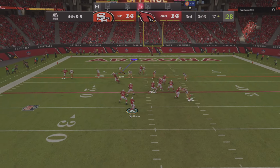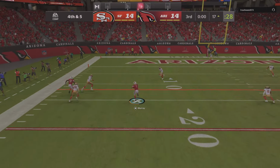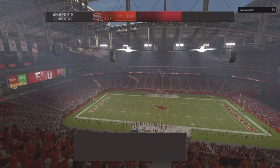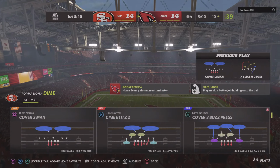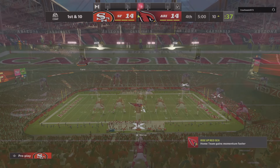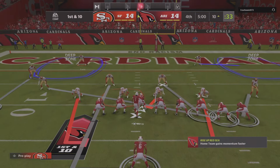Murray sets to throw on 4th. Dancing to his left. And Murray with a smart move there at the end of the play. Picks up the first down and then slides to the ground. So a moment to catch our collective breath after the 4th down conversion. We'll return with more after this.